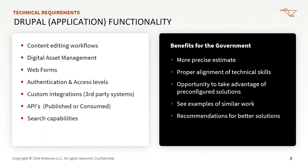Web forms, any kind of input form, we need to know if there's a solution there, what the requirements are going to be. Are we going to have to document things around security, if the form is going to be collecting PII? All details around forms and what, if any, customization you're going to need. Authentication and access levels, again, how many users, content editors, what do you see as the permission levels? Maybe it's just two or three, maybe there's five or six. Is your agency divided into different groups, and certain groups need to have access to some content, not others? How many of those groups are there? All valuable information in the RFP, just to know what industry needs to build for you.